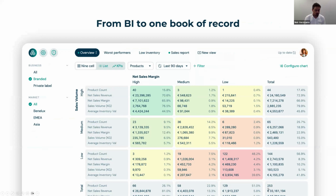We are here looking at a portfolio subset of 250 items, where we see 122 items are in the low segment, and it was only contributing 4% to the absolute net sales margin, whereas in the other end of the spectrum, we have 40 references, 15% of the total references, which bring us already 66% of the net sales margin. And this is actually the case in a lot of portfolios. For sure, if the portfolio is not structurally well managed, this will also be the case in your situation.